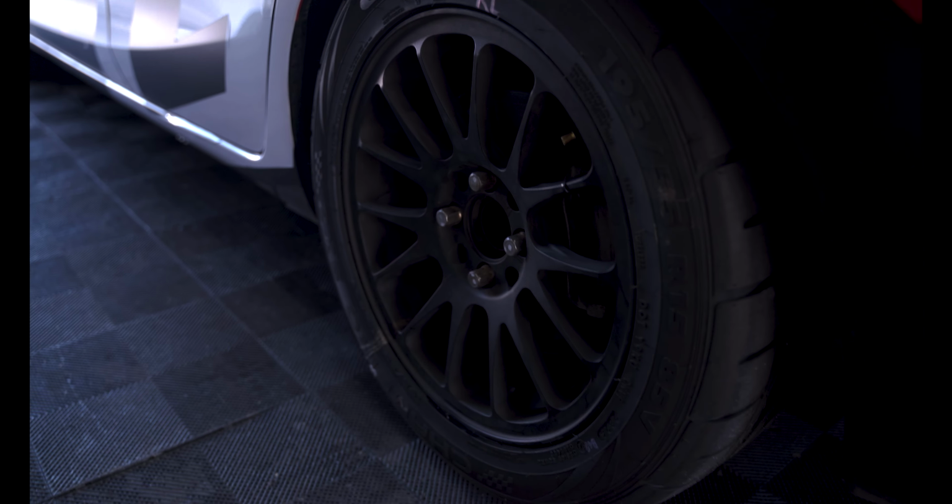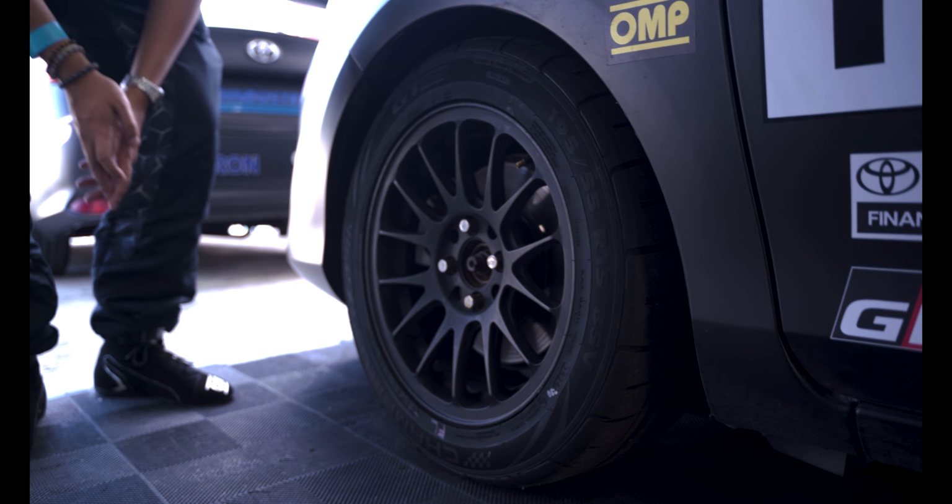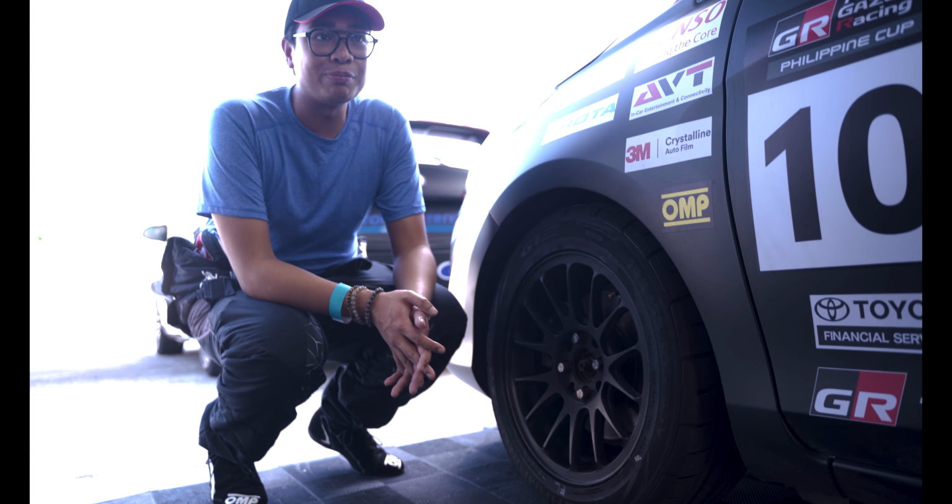They upgraded us from the GTX Pro. So now we're the SX2. Yeah, we're running SX2s now. GT Radial SX2s. So that's the main difference from the previous leg, is that we have grippier tires now.